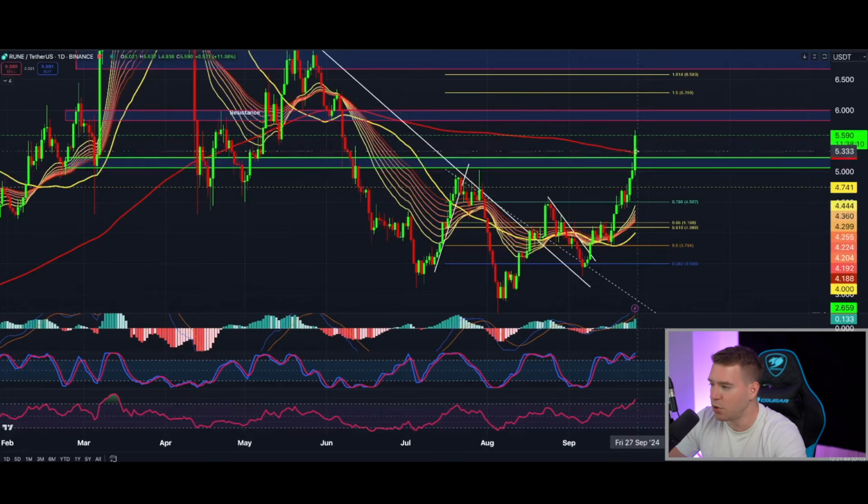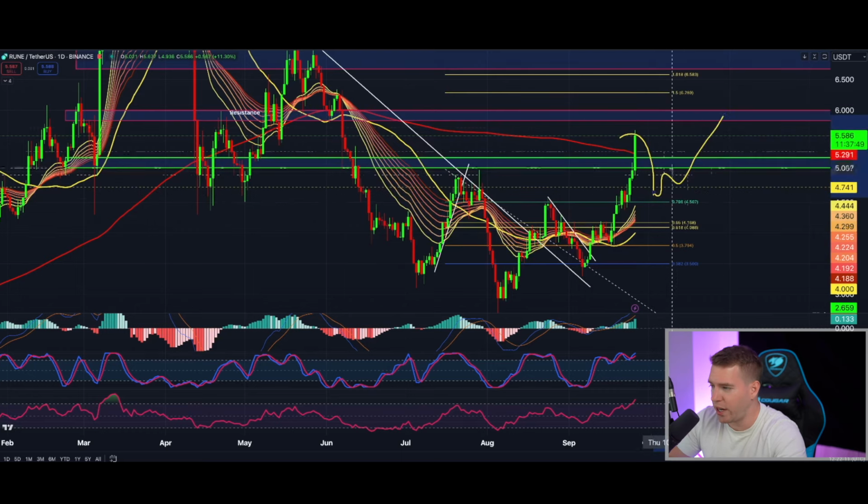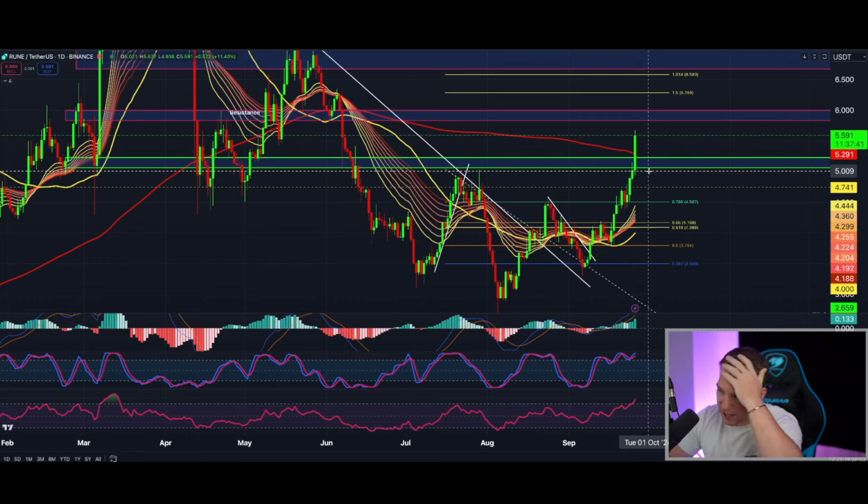So a pullback into the 200 moving average, into this green underlying area would make a lot of sense, but also into the EMA ribbon. I just want to remind you guys, when we break above the EMA ribbon, we usually don't move away that much from the EMA ribbon. Usually we come back close to the EMA ribbon to retest it as support and then get continuation.